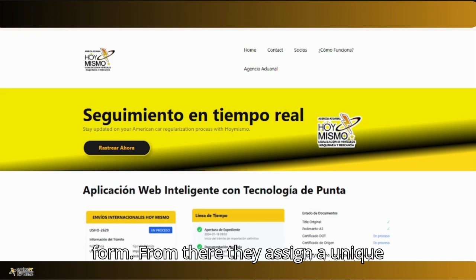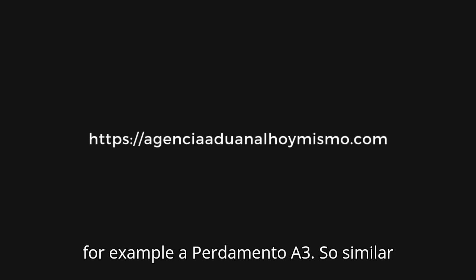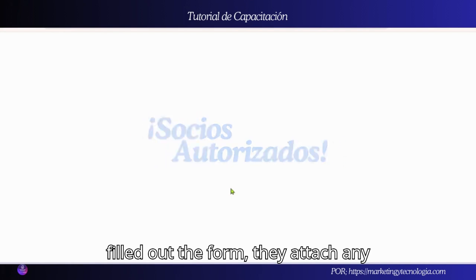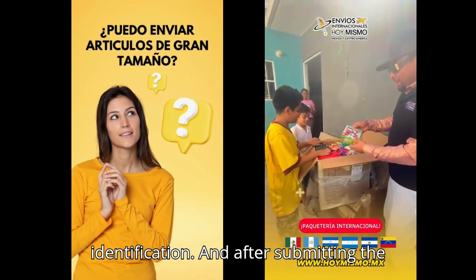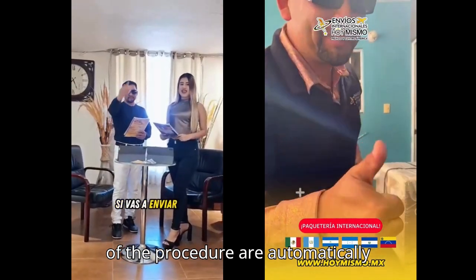Okay. From there, they assign a unique guide number, enter the client's information, input the vehicle data, and choose the specific type of procedure. For example, a Perdimento A3. So similar steps to what the clients do, just with some added agency-specific details. Oh, right. Exactly. What happens next? Once they've filled out the form, they attach any necessary documents like the title of ownership or official identification. Okay. And after submitting the form, the start date and initial status of the procedure are automatically recorded.